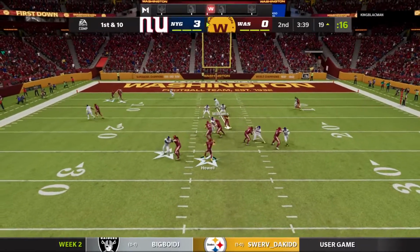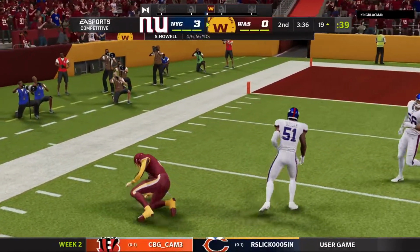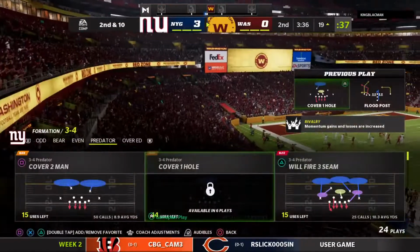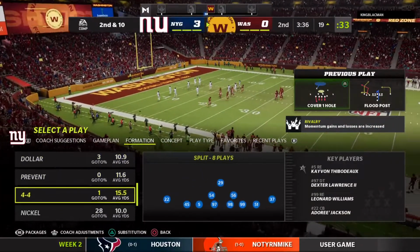Inside the red zone here. They'll look to throw. And that is incomplete. Oh, the coverage a little too good there, and it's second down. Nice play there to force the incompletion. And to me, one thing's for sure.